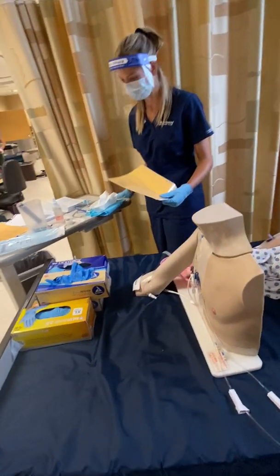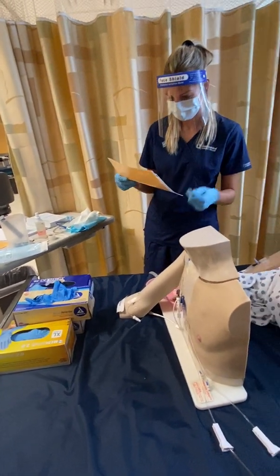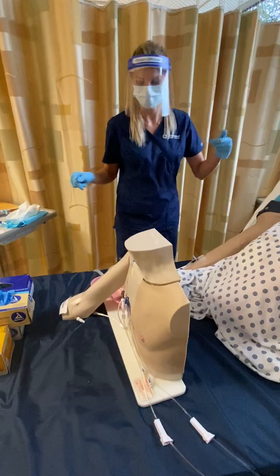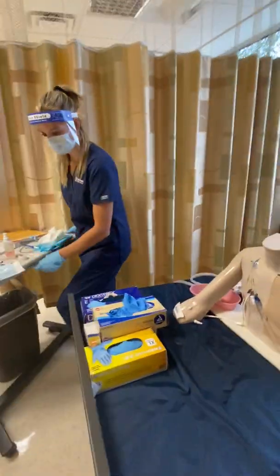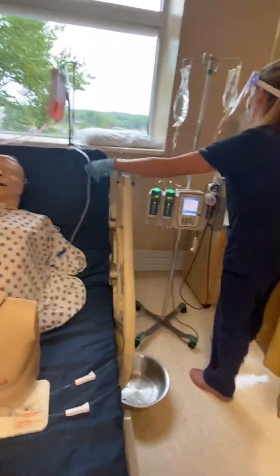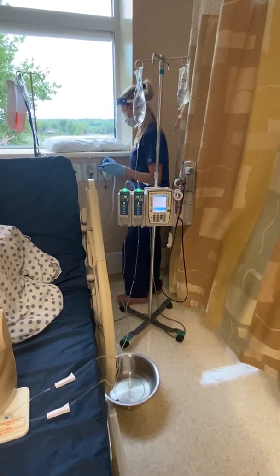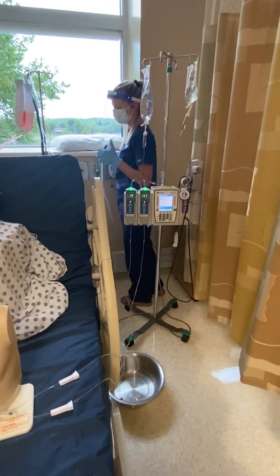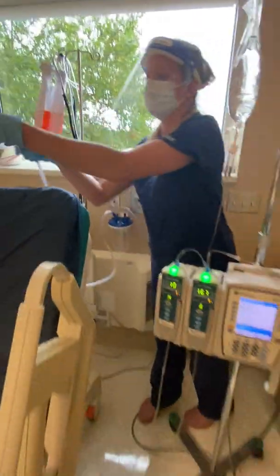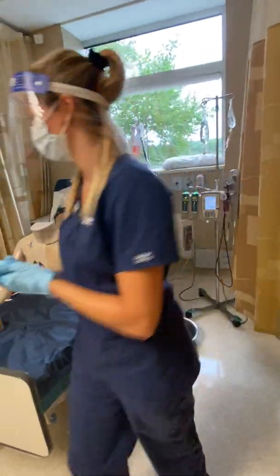All right, so I'm just going to move this over here a little bit. Okay, so just check your chart again, make sure, yep, that you definitely do need this NG tube. I'm actually going to check this wall suction before I lock myself in here. Just want to check to make sure your suction is working. All right, so I put on low intermittent suction. Make sure that that's working, and it is. So we'll just put that right over there. Okay, and wash my hands again.